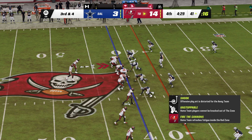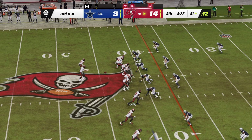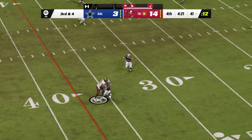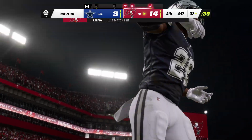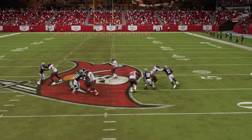And the Cowboys here on 3rd down, bringing in an extra defensive back. Brady to throw again. Looking Mike Evans' way again, and he's got another one. And he is going to have the Buccaneers 1st down as they're able to get the 3rd down conversion.